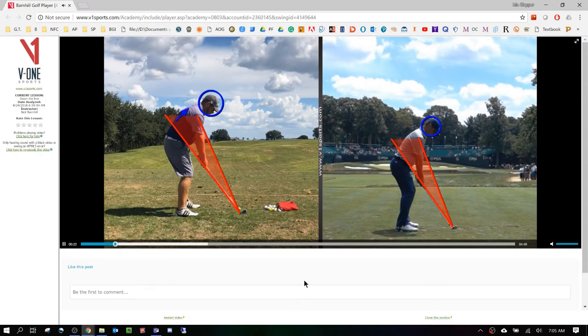Right here, your back is a little bit more hunched over than I would like. You can see the difference here with his. He's a little bit more upright. Okay, that would help. We could work on his hips are a little bit more back. You're sitting down like you're sitting on a bar stool. We could work on that.